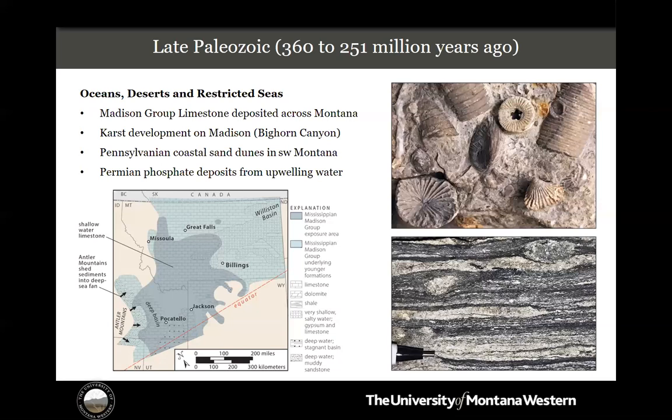through Madison Group limestones. And if you want to collect, and I pointed this out in the book, come down to Dillon, because there are exposures along Clark Canyon Reservoir where you can collect. The picture in the upper right is an actual sample of Madison limestone with brachiopods and rugose corals and crinoids with the five-star shape on the inside. Spectacular stuff. And if you're lucky, you might even find a trilobite, and everybody wants to find a trilobite.